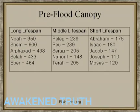But then after Arphaxad, Shelah, and Eber, we see starting with Peleg, lifespans down around the 200s. And then slowly with Abraham, Isaac, Jacob, Joseph, and then Moses, going from the high 100s down to around 100, 110, 120. And we know that it decreased, as today we have about 80 years on an average lifespan.